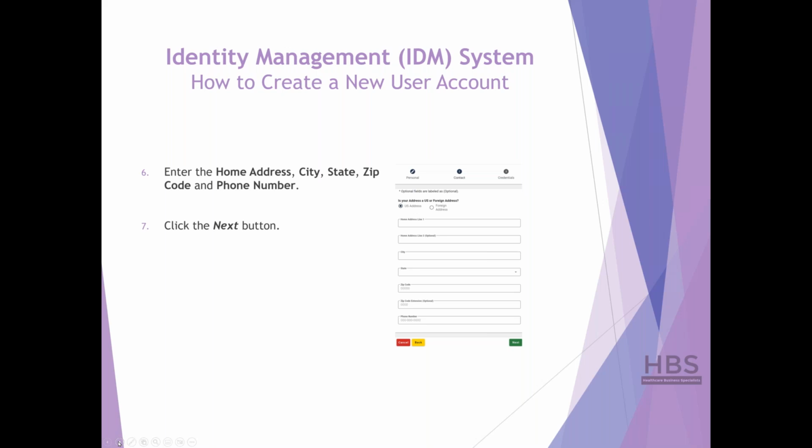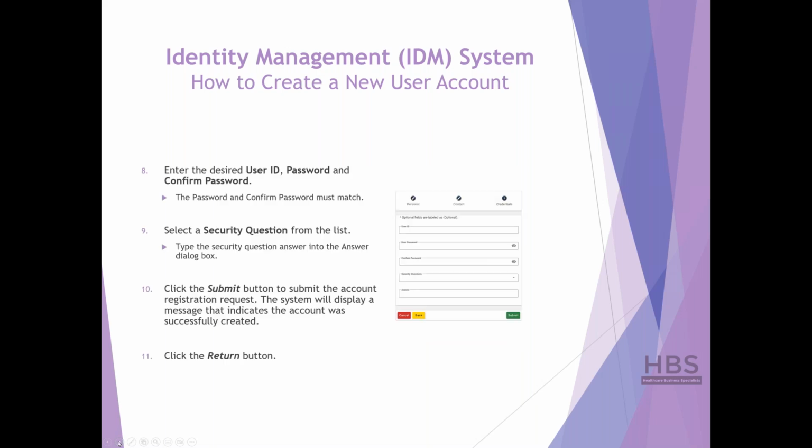Remember, this is the information for that specific individual who you're setting the account up for. Once you do that, you'll click the green next button. The user account credentials information is where you're going to create your user ID and password. On the screen, you're also going to select a security question from the box and enter your answer, and then you'll submit that form and hit the return button.